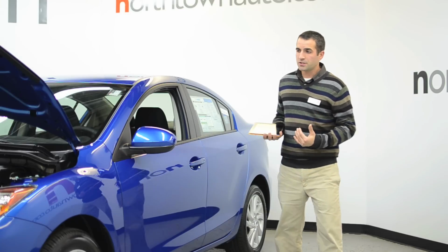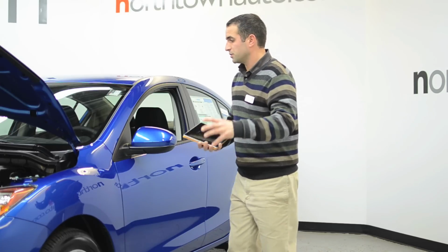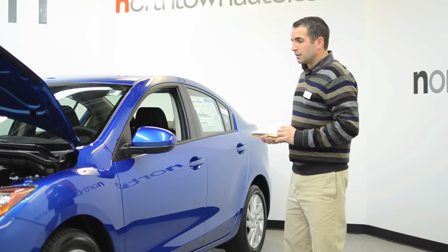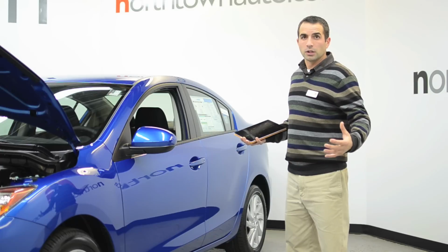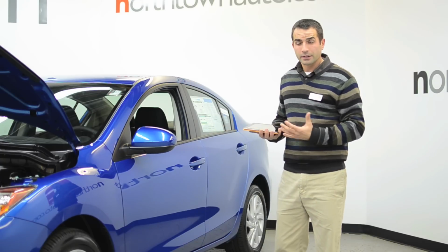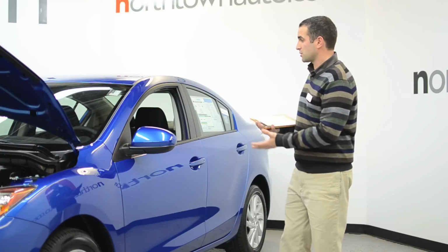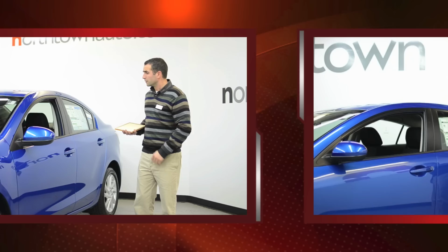Some of the great safety features of this vehicle are the four-wheel disc brakes with the anti-lock braking system. Mazda also uses 60% more high tensile steel in their vehicle. They've changed the welds in the vehicle to make the chassis lighter. When you get into an accident, it transfers the power through the floorboards and the roof, not to the passengers inside the car. Some of the great safety technology that Mazda has come out with has earned it the top safety pick for 2011 and 2012.